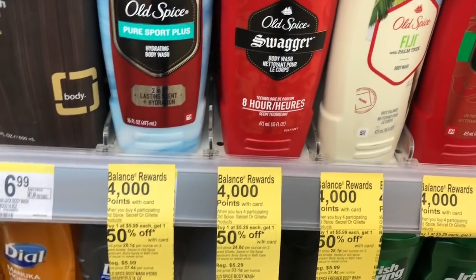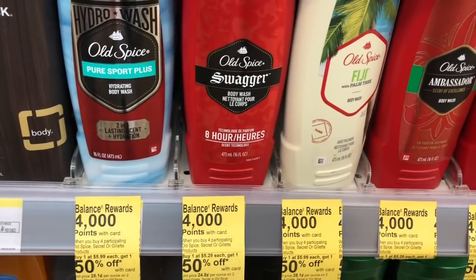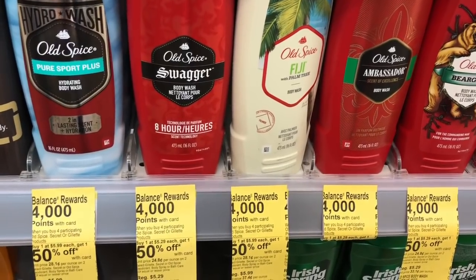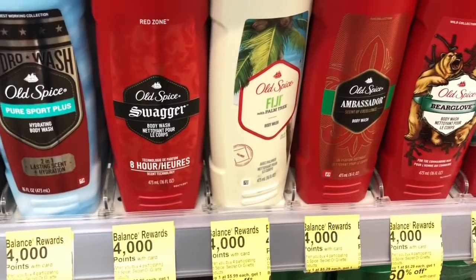Next thing I'm going to do is on the Old Spice. It is on buy 1, get 1 half off, buy 4, get 4,000 points. Now in my Walgreens app, I do have a $5 off 4 Walgreens app coupon. So I'm going to grab 4 of these, put these in my cart, use my 4,000 points, roll 4,000 points, and probably my register rewards that I'm going to get back for the Revlon and get this super cheap.